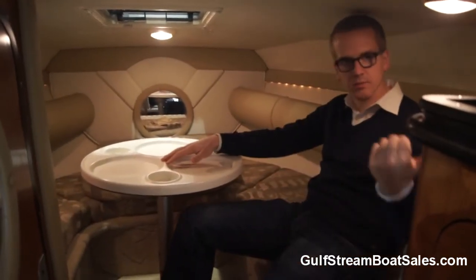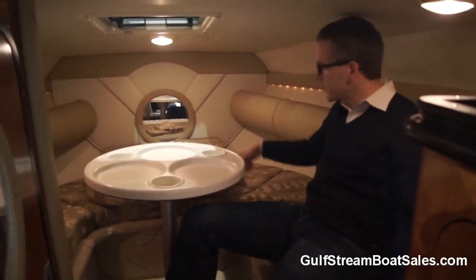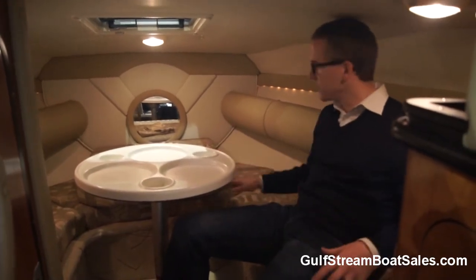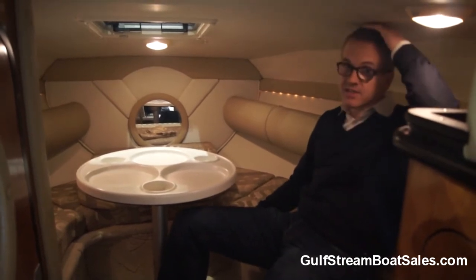This is the one that also doubles up as the table in the cockpit. And around it, we've got a U-shaped seating area. You can move the table, put in the filler cushion, and then convert this into a V-berth double bed as well. I just about have sitting headroom in here.